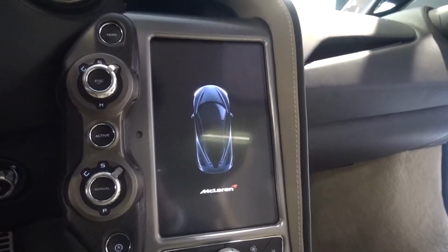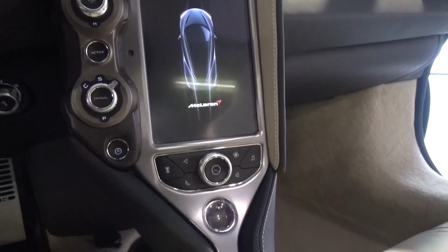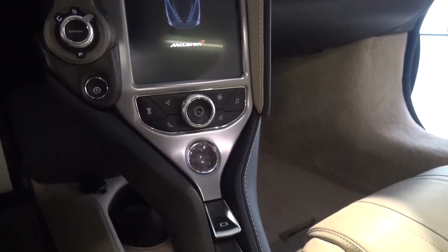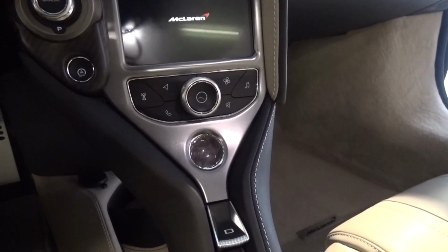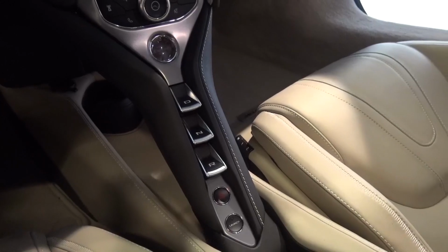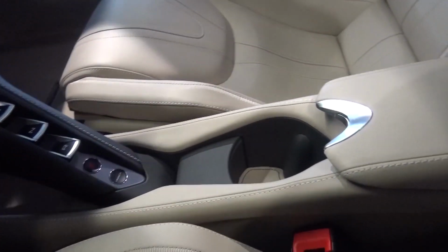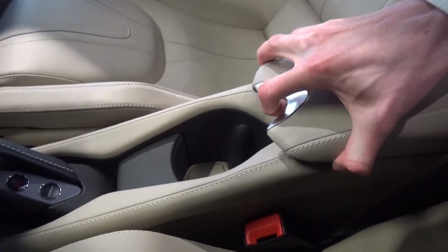Below the screen, the iconic MTC menu button sits centrally, with direct shortcut controls surrounding it, as well as the engine start and even start-stop. This probably helps the 720S to achieve its 26 mpg estimate. Below are 3 switches for drive, neutral and reverse, with the launch control button below. We can't forget that the 720S features a new drift mode that allows controlled oversteer.